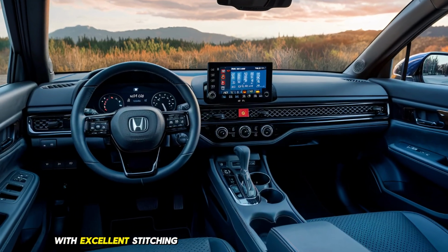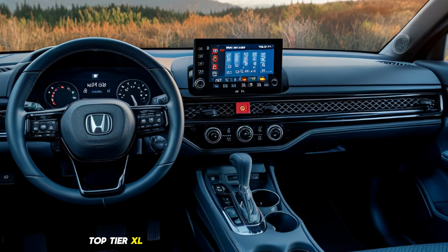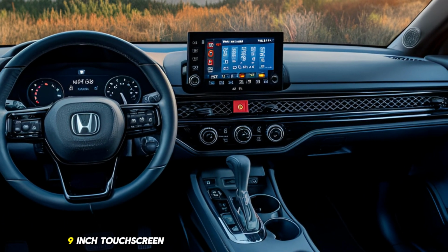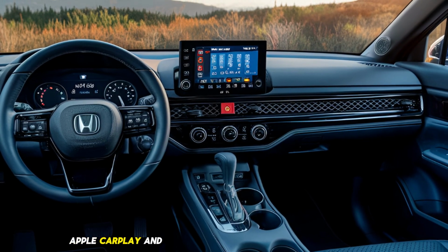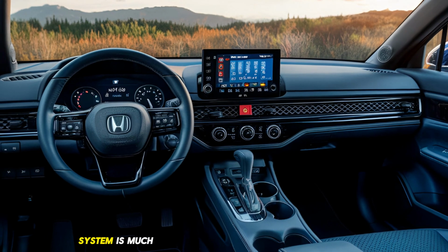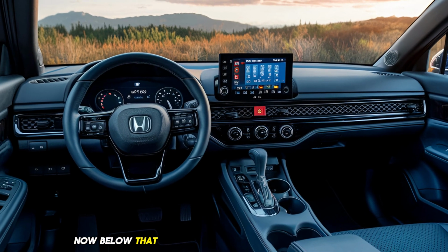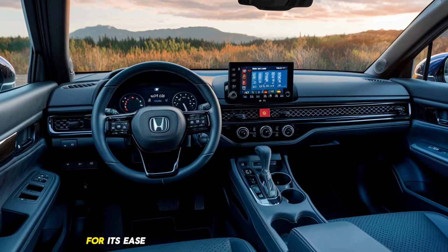Depending on the trim, you'll either get cloth upholstery with excellent stitching or perforated leather with contrasting accents, especially in the top-tier XL. The center console features a floating 9-inch touchscreen that feels snappy and looks sharp. It supports wireless Apple CarPlay and Android Auto across all trims, and Honda's updated infotainment system is much more intuitive now. Below that, you'll find physical knobs for climate control, something drivers will appreciate for its ease of use.